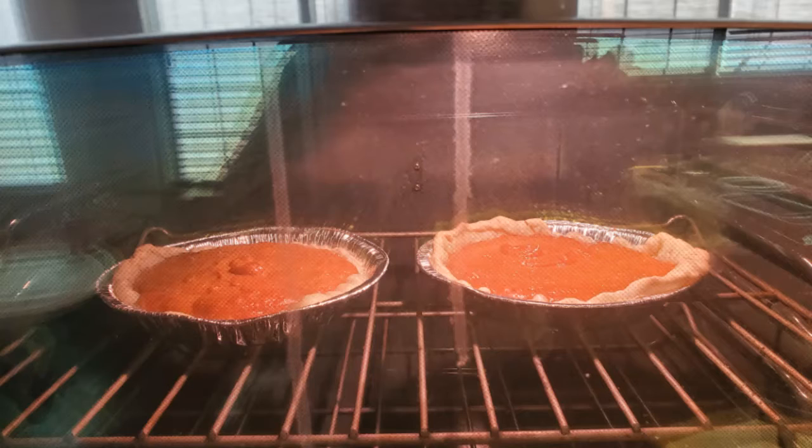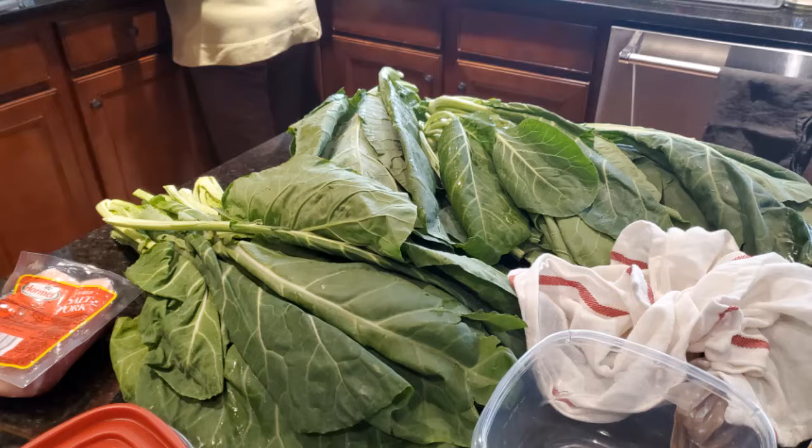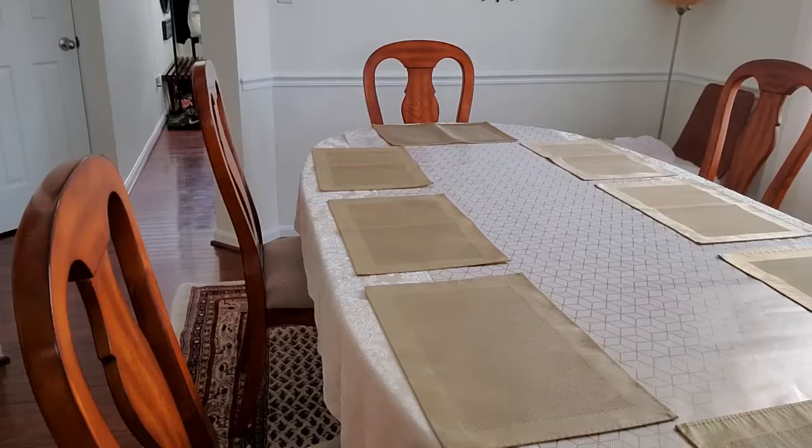I just wanted to take the time to share with you my Thanksgiving. My Thanksgiving was so much fun, mainly because of the fact that we had family together. We had lots of giggles. We cooked together, as you can see, and then we set a beautiful table.